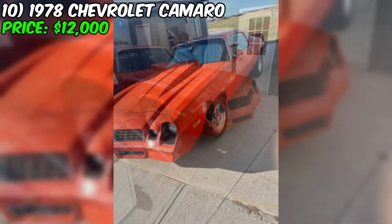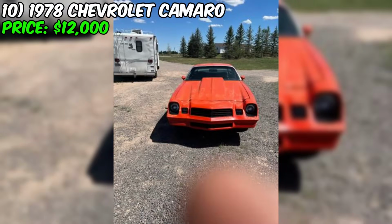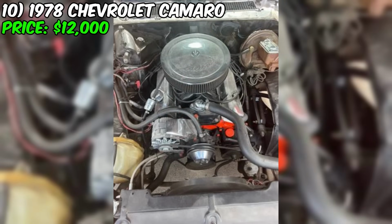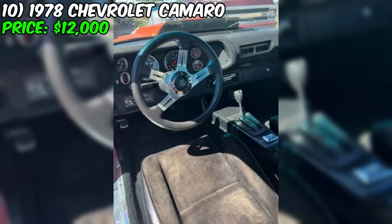Now let's talk about the nitty-gritty details. This Camaro has a clean title, which means no shady history or legal issues to worry about. It's got an automatic transmission, so even if you're not a seasoned manual shifter, you can still enjoy the thrill of driving this beauty. And with just 30,000 miles on the odometer, this car has plenty of life left in it. Of course, as with any used car, it's always wise to do your due diligence. The seller encourages serious inquiries only, so if you're genuinely interested, don't hesitate to reach out and ask questions. They seem more than happy to provide answers and show you the car in person.